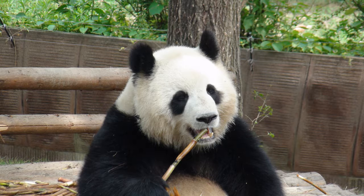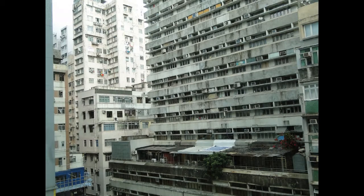Hong Kong has a population of 7 million. Our tour of Hong Kong began by contrasting the old with the new. This is an older style apartment building that reminded us of those we saw in Beijing back in the early 1990s. We then started viewing some of the newer parts on Hong Kong Island.